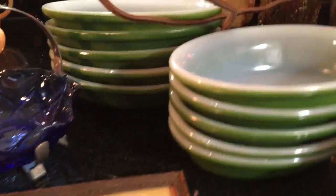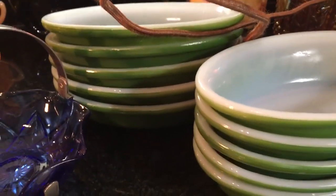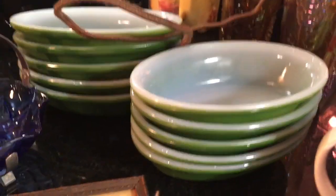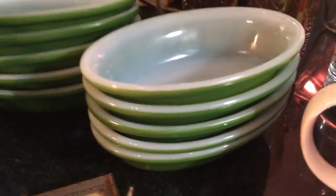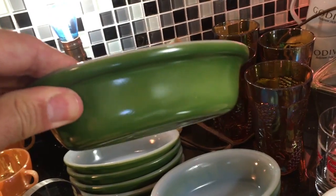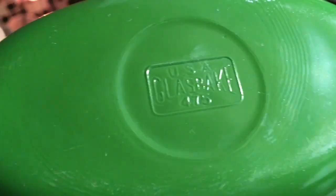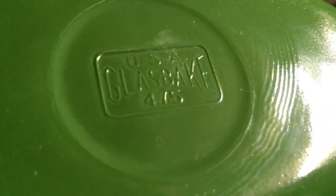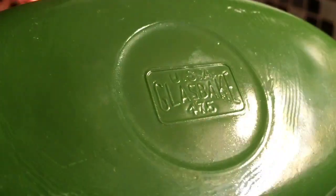Here we have, do you recognize these? Well, it has something to do with Mckee, and it has something to do with Jeanette. Well, they're Glasbake, and there are 8 of them. And they're all in this, what kind of green is that? Forest green? I don't know. But we'll turn it over and we'll look at the bottom. We see it does clearly say USA Glasbake. Now notice Glasbake is spelled G-L-A-S. Doesn't have 2 S's. B-A-K-E, and then there's a production number, or a model number, or whatever that number means for Glasbake.